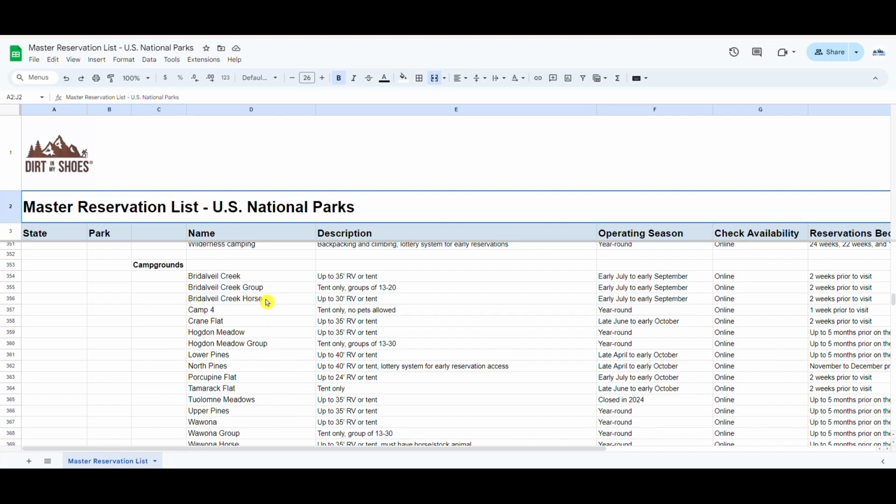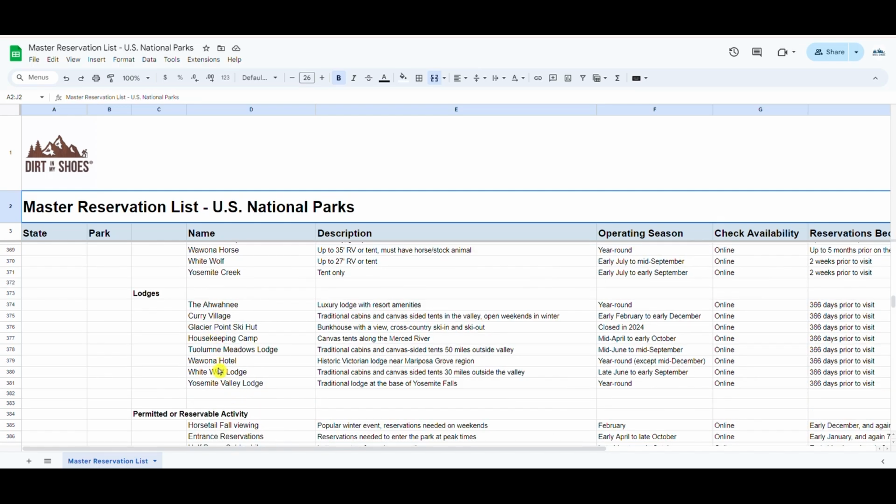Some of them, we included the group and the horse sites. So you just absolutely know everything that you need to know. Every single option in this park is out here. So there's all your campgrounds. Here's all your lodges. And so again, we have the lodge with a little description.